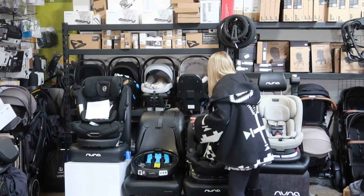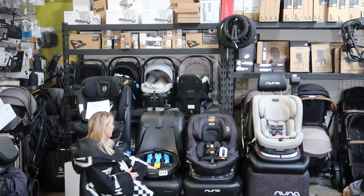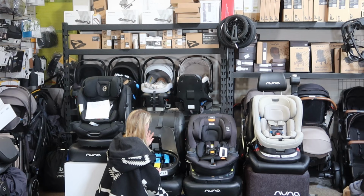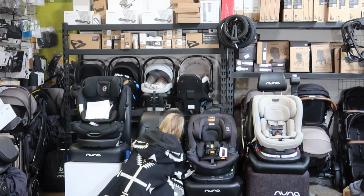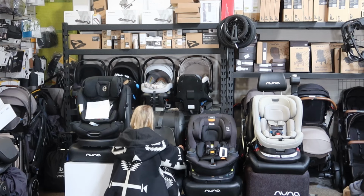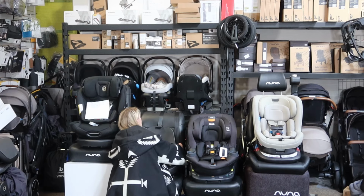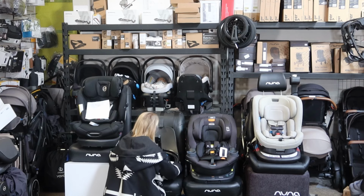So we went ahead and got that guy in there, as you can see. I will go ahead and do the Evenflo. Evenflo is a similar story. You will go ahead and lift up an arm. You'll run your belt through the blue belt path, or of course, if you want to use your lower anchors, you can. You will do a top tether as well here.